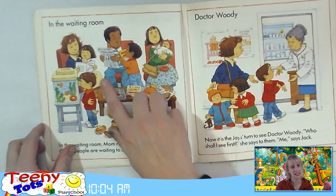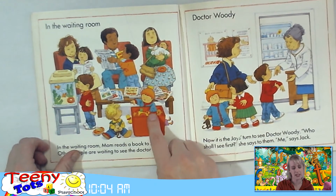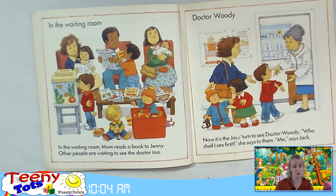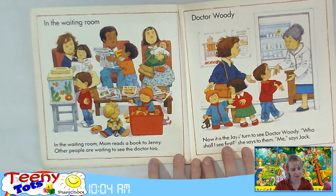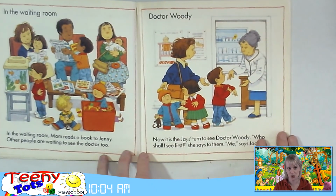Now they're busy waiting in the waiting room. Can you see? The children are playing with the toys. This baby's not very happy. Okay, in the waiting room, Mom reads a book to Jenny. Other people are waiting to see the doctor too. All the people. There's Dr. Woody.